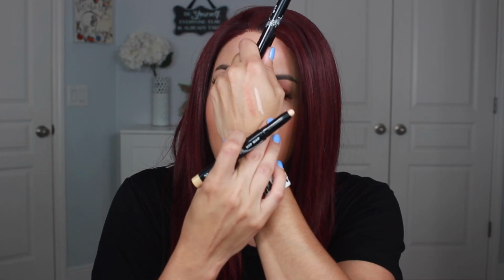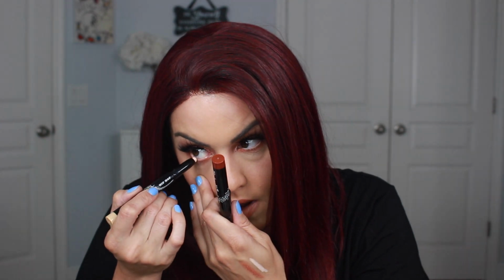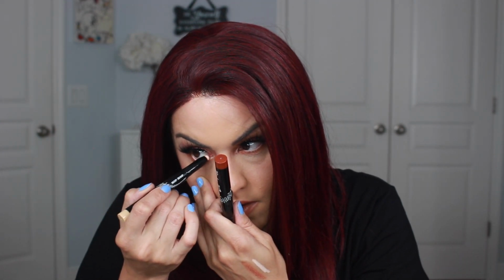And then Hip Hop is a matte color. I would literally use this in the waterline. It would just really open up the eyes. Let me see if I can. Okay, hopefully you guys can tell. Look how much that just opens up your waterline. If you use a matte cream shade like this in your waterline, it just really opens up your eyes. So really nice quality, and these are $20 for 2 in the box.